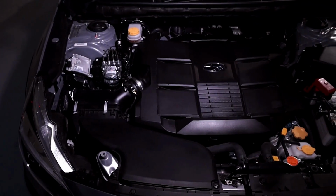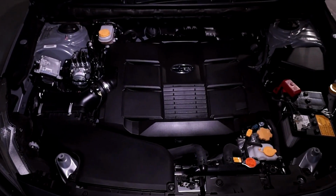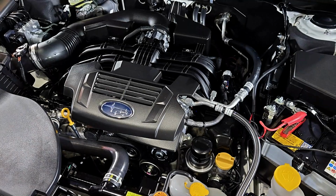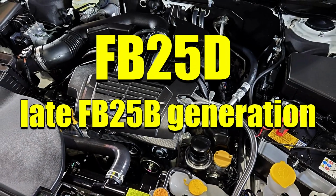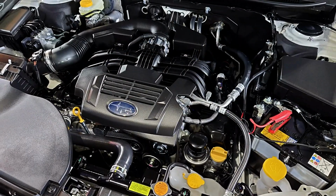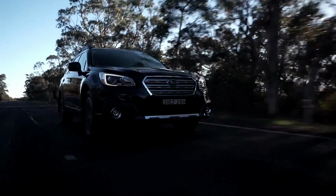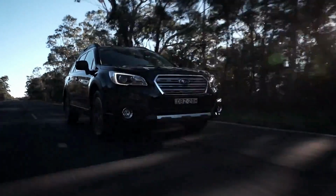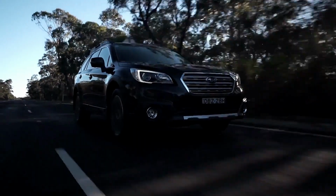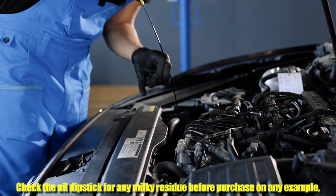Target the non-turbocharged FB25 naturally aspirated configuration specifically over the turbocharged variants, and target 2014 to 2017 to land in the FB25D or late FB25B generation that address the oil consumption concerns documented on some earlier examples. Clean Outbacks in this window with 90,000 to 130,000 miles are available in the $11,000 to $15,000 range. Check the oil dipstick for any milky residue before purchase on any example.